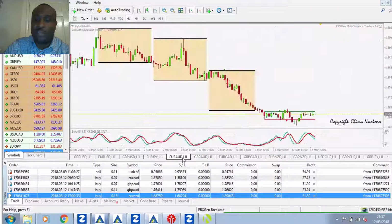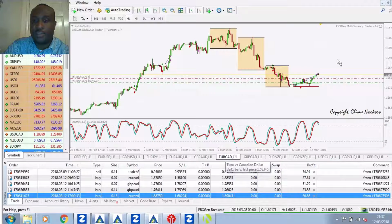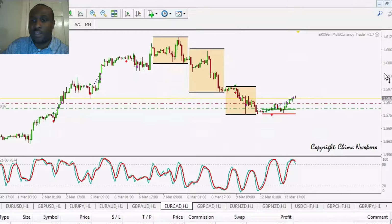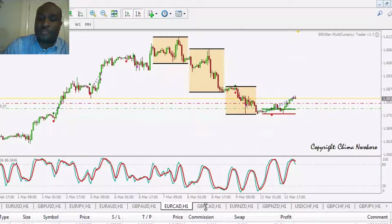So if we look at Euro AUD, that was the scratch trade that gave us 2 losing trades. GBP AUD, yeah, so we see there we took half of the trades there. EuroCAD, so we've taken 75% of the trade off on this one, and we can see that the stop loss has also moved, locking in minimum 25 pips profit, which means this is a 100% risk-free trade.